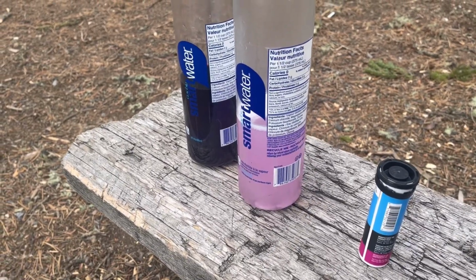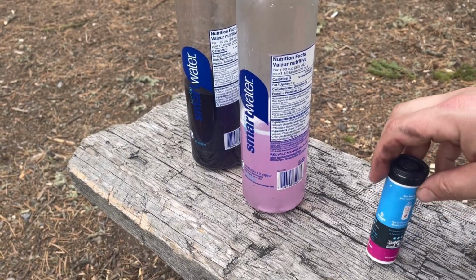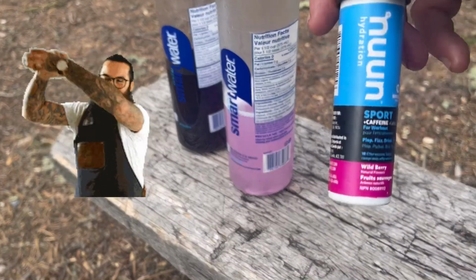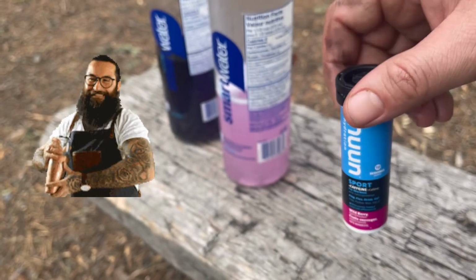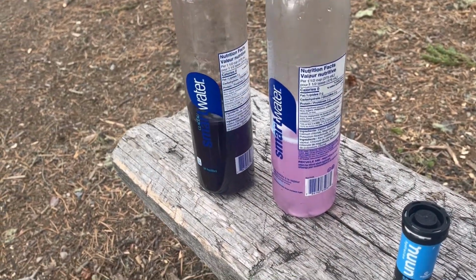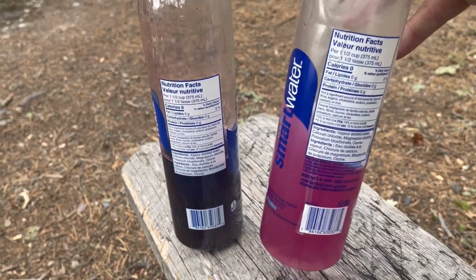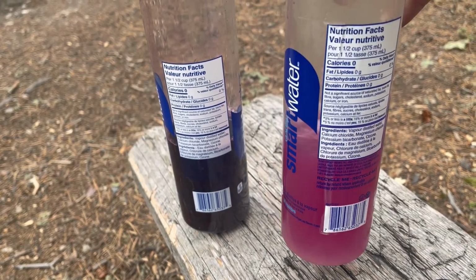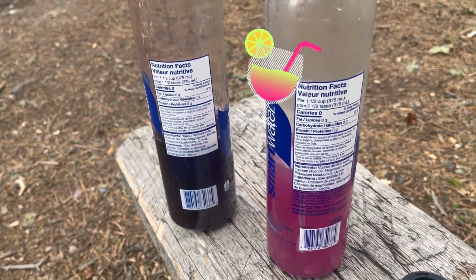Alrighty, so I got my filtered Smartwater Glacier water bottle with my Wild Berry Noon Sport, and I'm gonna try it with some of the cherry whiskey that Anthony brought along. Look how pretty it is now. Let it dissolve a little more, then I'll try my backcountry cocktail.